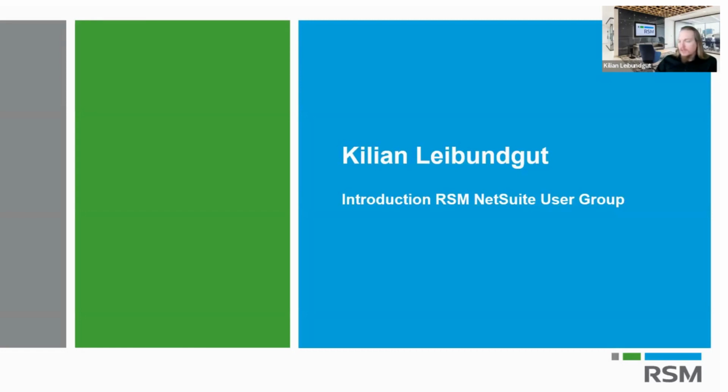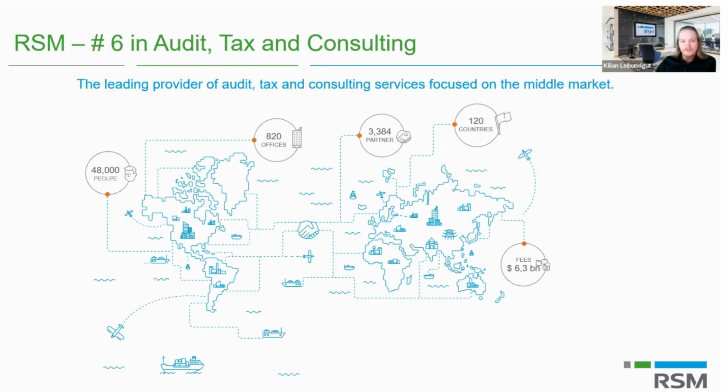Okay, so for those of you who may not know NetSuite, RSM yet, just a brief overview of us as a company. RSM is one of the larger tax consulting and advisory houses in the world, resident in more than 120 countries at this point, I believe, with 6.3 billion in revenue. The primary functions that we undertake tend to be in the audit and tax. Of course, you are currently talking to some of the consulting side of the business.